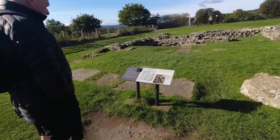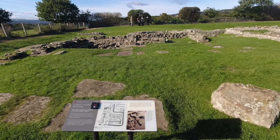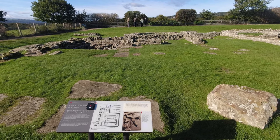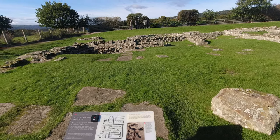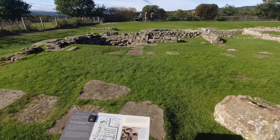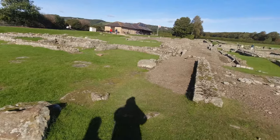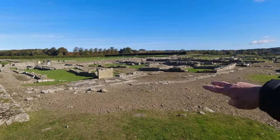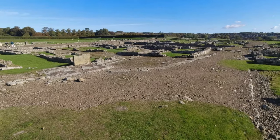Another board. So this was the headquarters of the 2nd Legion, the Augusta, which is the West Compound, was it? The West Compound, including the Principia, was turned over to industrial and residential use in the 4th century. This housed a small group of soldiers, some of whom lived in the two barracks behind us on the right. So that area there, by the look of it. Yeah. And we just walk round.